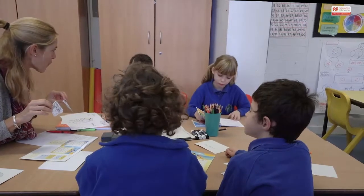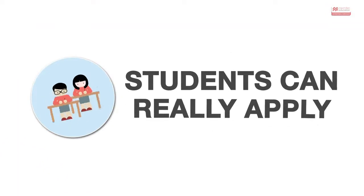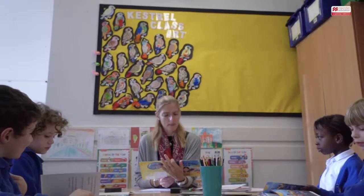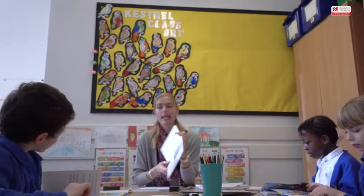Then we move on to guided reading. In a nutshell, guided reading is there to bridge the gap between the reading that the teacher is doing towards becoming independent readers, where students can really apply the reading strategies and skills independently on any resource that they read. Guided reading offers an opportunity for those children to explore language and use language, particularly our second language learners.